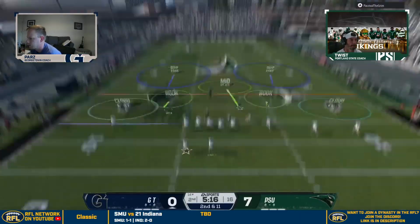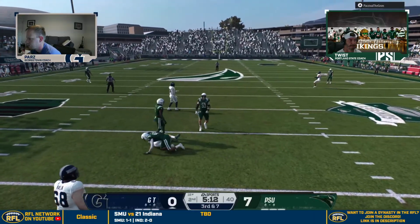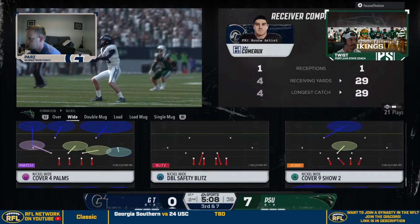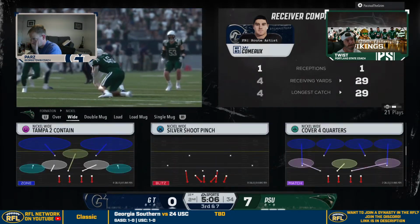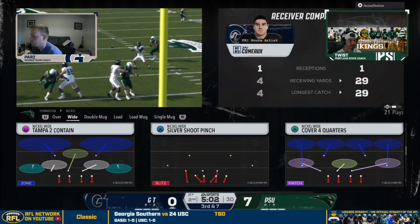Thomas back to pass, 2nd and 11, throws a sit-down route to his tight ends. Gain of 4. Third and 7 from the 18-yard line.